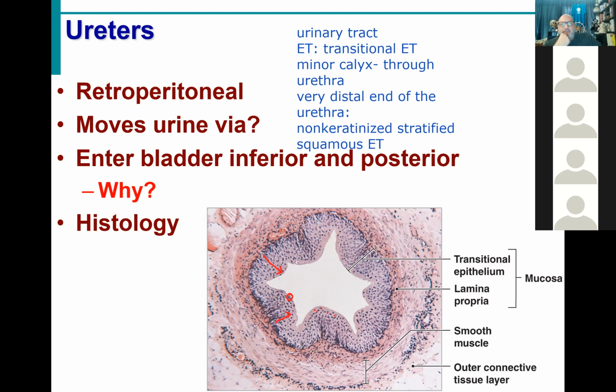Notice again, all membranes have an epithelial tissue that sits on top of a connective tissue. Here is our connective tissue. And again, being a mucous membrane, this of course is an areolar connective tissue. And what would we call this areolar connective tissue based on its location? Lamina propria. Here we see a thin layer of smooth muscle. And as we mentioned, because this is retroperitoneal, it basically has a fibrous connective tissue adventitia, which anchors it to the posterior wall of the abdominal pelvic cavity.